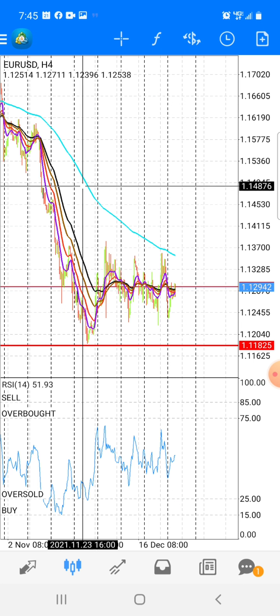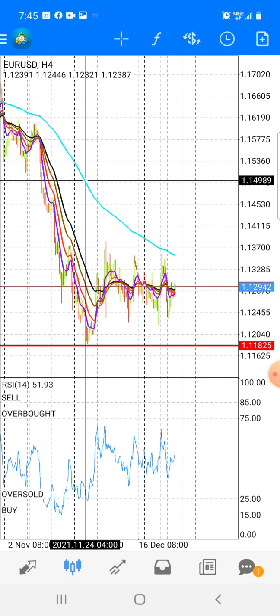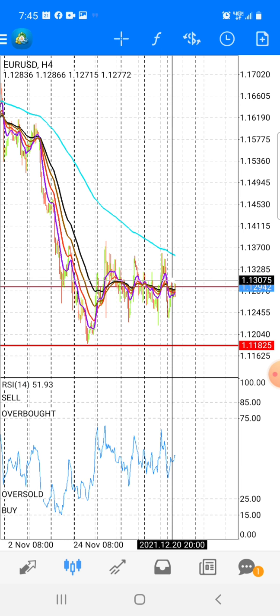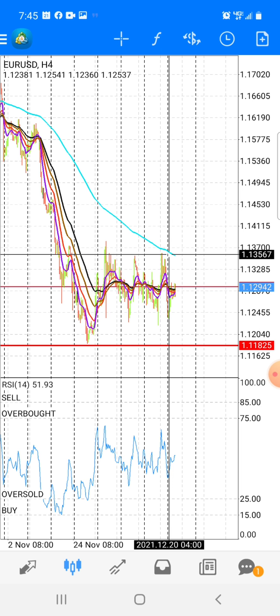200, which is my blue line, if you guys don't know what that is. My blue line, go add this, the 200 exponential moving average. So if this comes back up here and touches this 200, that'll probably be a good time to sell.